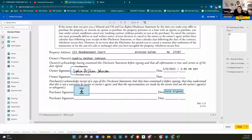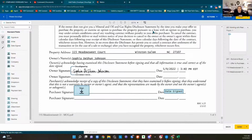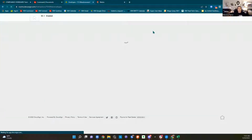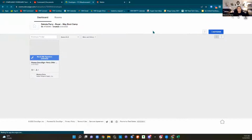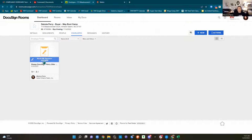Nothing in the chat? Nobody unmuting? Cool, I'm going to send it. It's going to go to Dakota. I need to sign it as the agent on that buyer agency agreement. So after this finishes loading, you're going to see it says it needs my signature right here in blue. So I'm going to click on it.